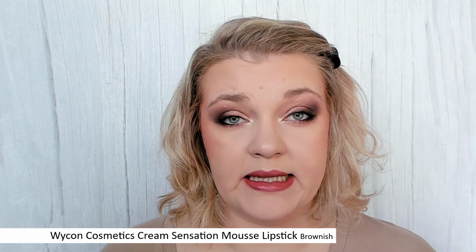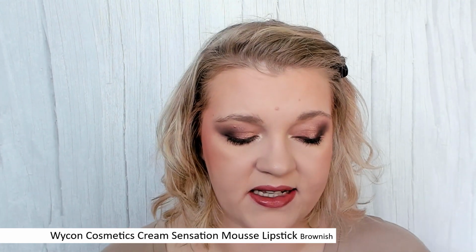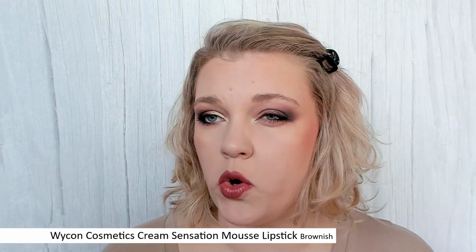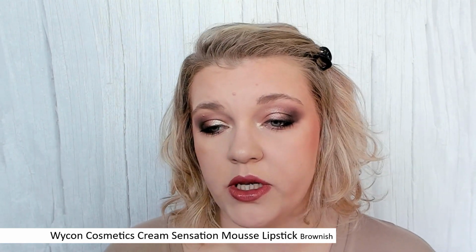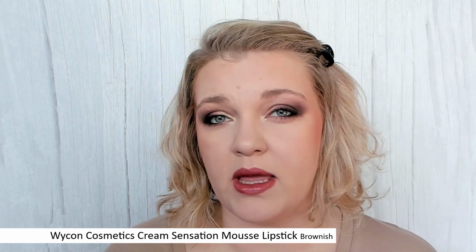This one is more like a lip cream. It is supposed to be matte and very opaque, but it doesn't dry down completely. So for me, this type of lipstick is a little bit annoying to wear, but I gotta say, I really like the color. I think the shade looks very nice. But formula-wise, it's just not something I would reach for.